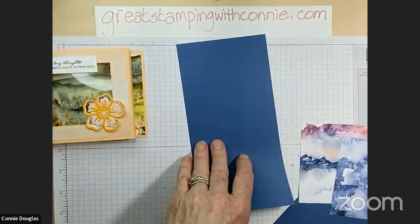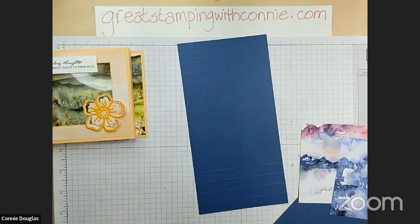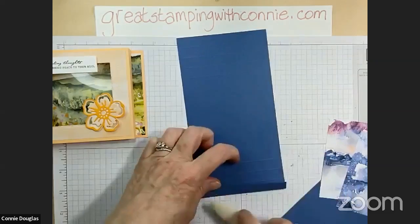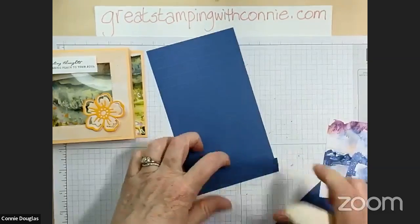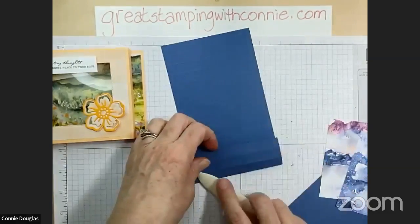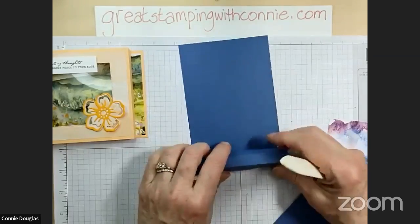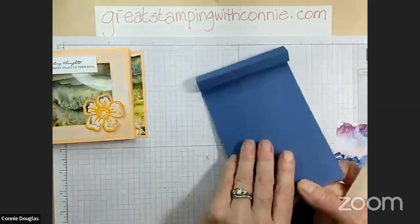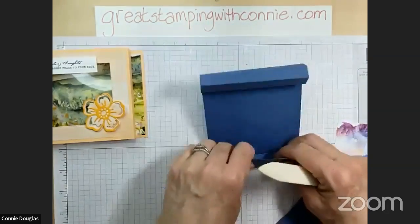And then you just take your bone folder that I buried. Here we go. And fold these up on all of the score lines. And this, as you are probably guessing, is what makes the box for it to stand up. Okay? So that's what that is going to become as we work our way through this.